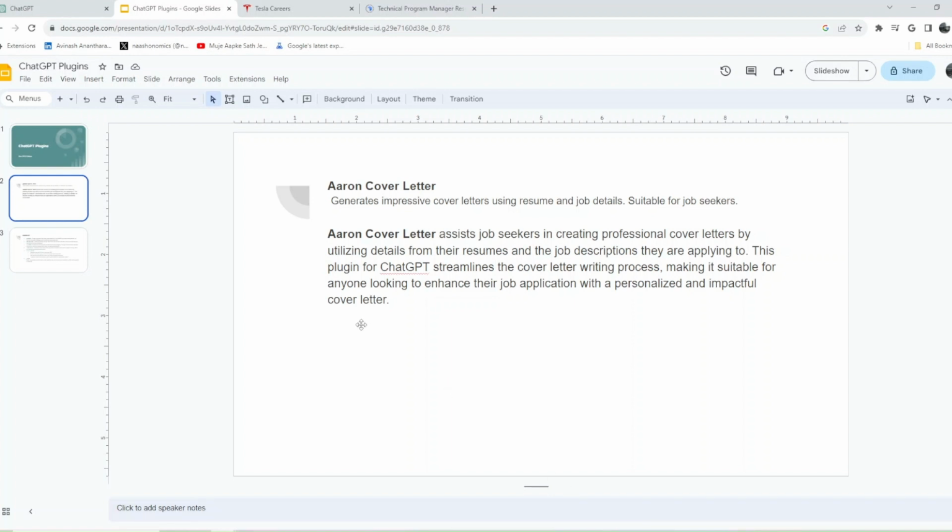So coming back to the Aaron cover letter, this assists job seekers in creating professional cover letters by utilizing details from their resume and the job applications they are applying to. This plugin for ChatGPT streamlines the cover letter writing process, making it suitable for anyone looking to enhance their job application with a personalized and impactful cover letter in a very short duration of time.